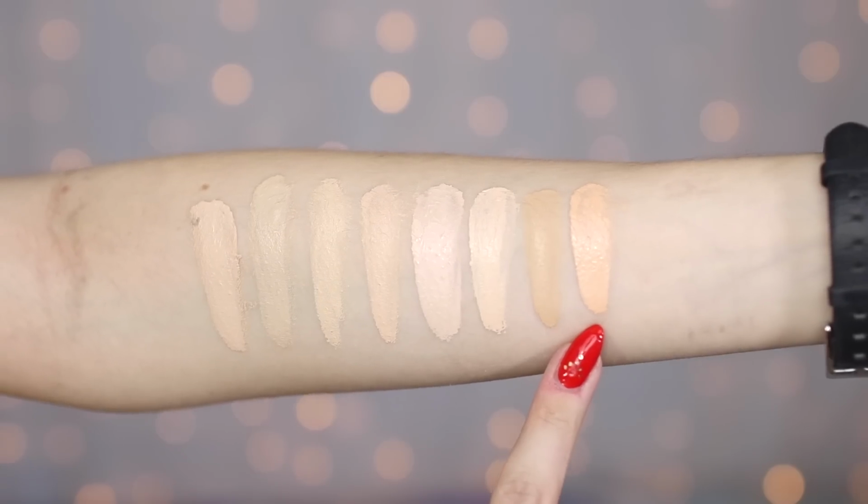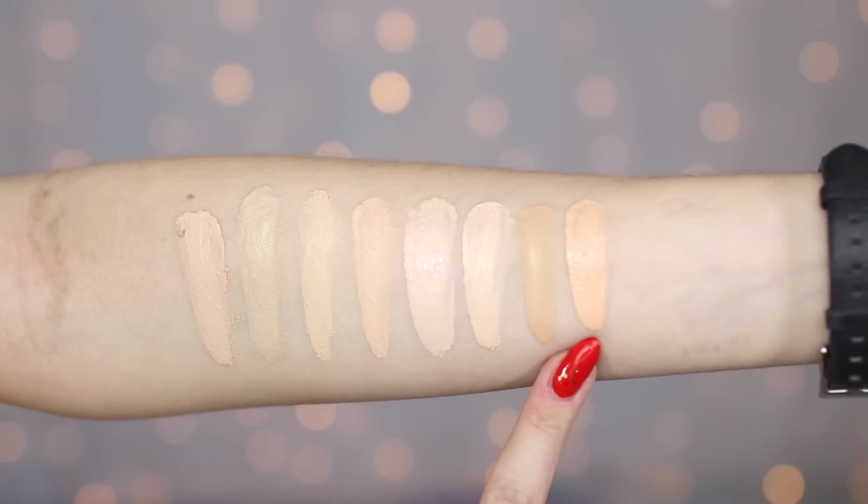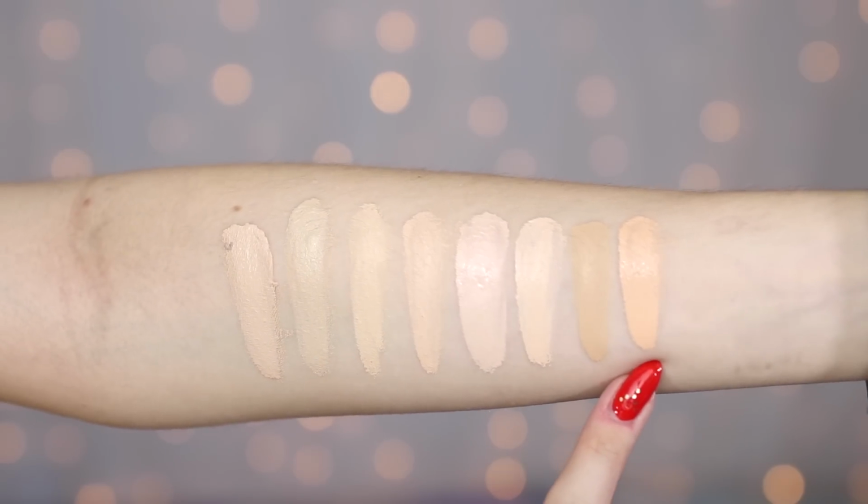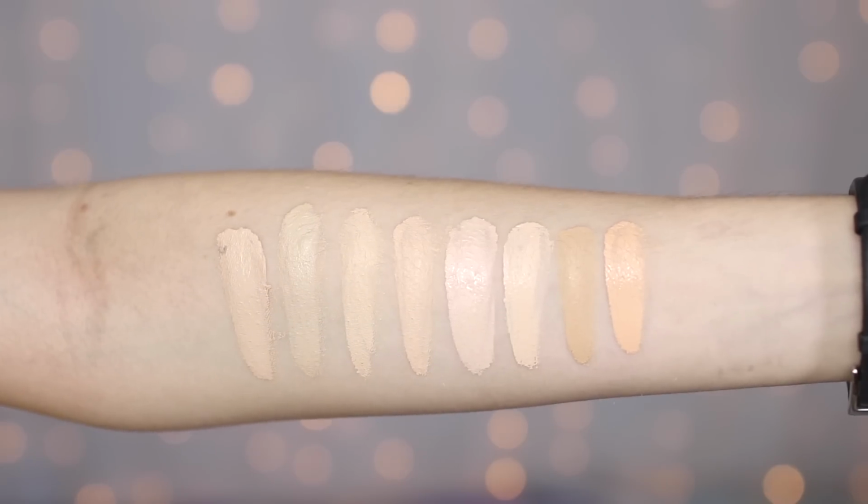So, oh my god, I bet it would be such a nice combo if I mixed this white mixer with the matte one in beige. I'm gonna try that. This is the shade Porcelain. As you can see, that is a lot darker than all of these shades. So yeah, they need to make lighter shades. I didn't bother swatching the white one because it's literally just white.